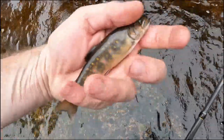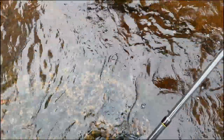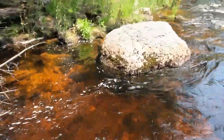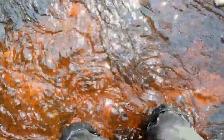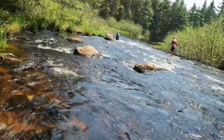I didn't get it with a fly rod, but the color on it. Oh, see ya. Good thing I rolled up my pants. Oh, yeah. Hey-o. It's all good. This is awesome.